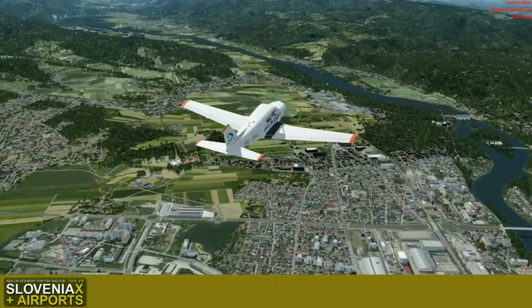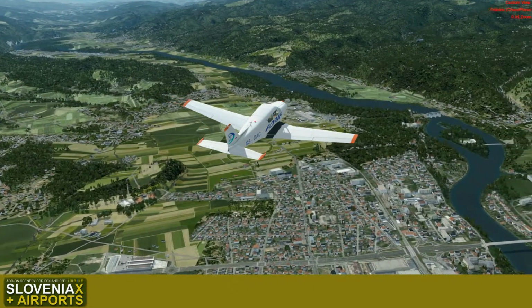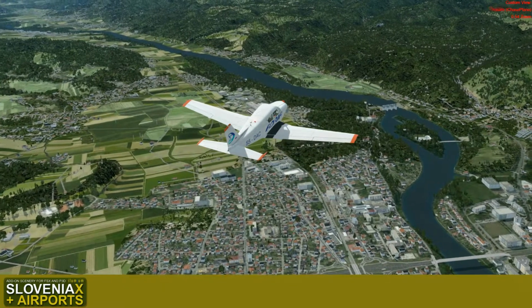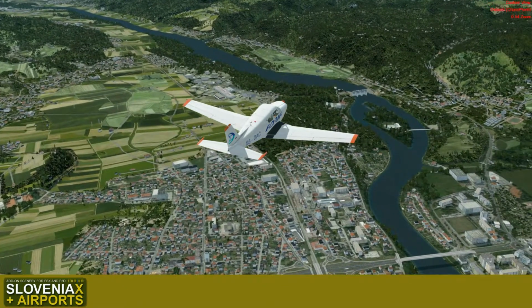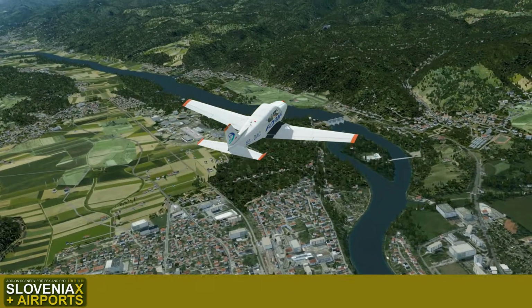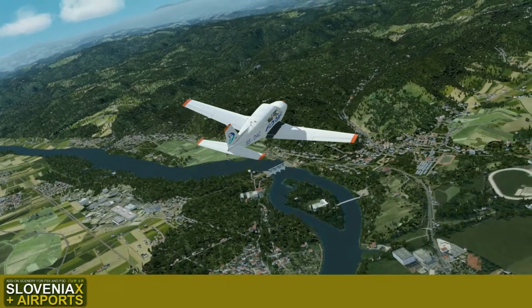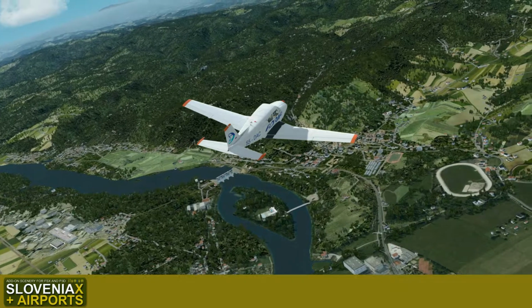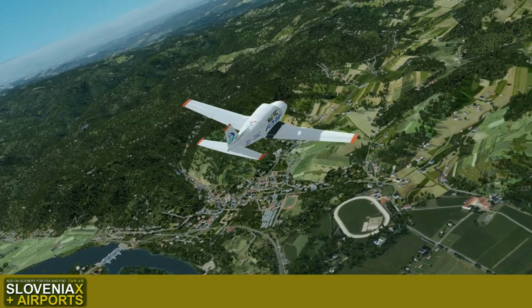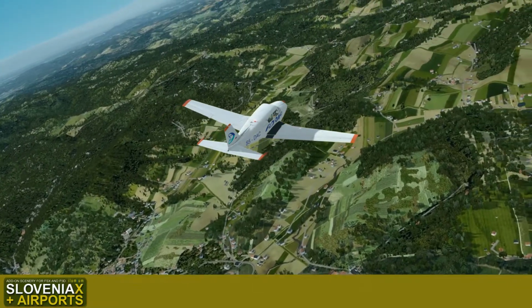Now we are flying over the Maribor city. This is the second biggest town in Slovenia, and it's located, as you can see, along the Drava river. Drava river has an island there. There is a summer swimming pool there. You can see a hippodrome. You can also see another power plant that's located on the Drava river. There are several also upstream and downstream from here.